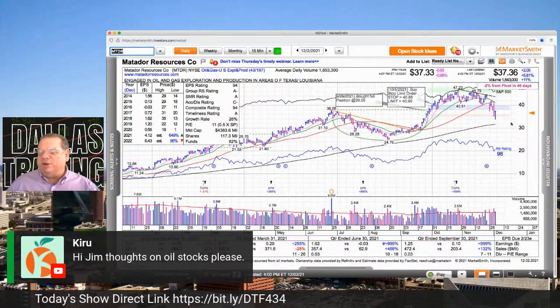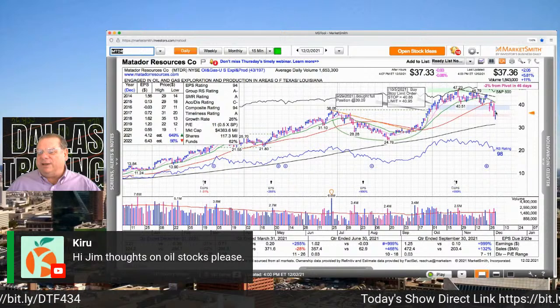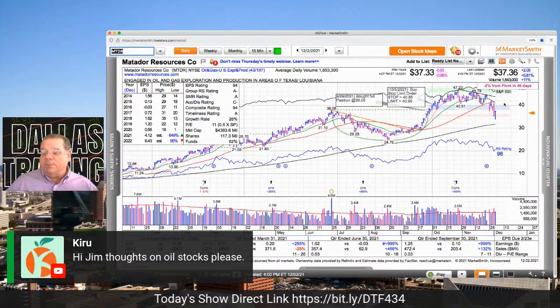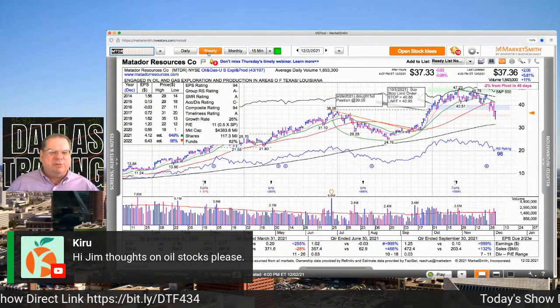I probably would not buy it today. I'd probably wait to see if it can hold this and move up above the 40-day line. That's kind of what I would do. But this one is looking good. Let's look at the fundamental analysis.